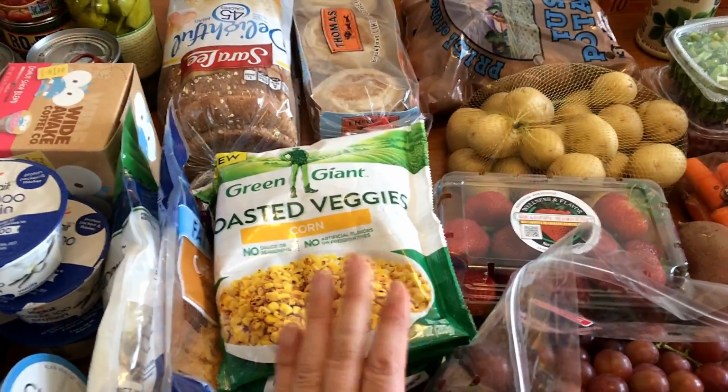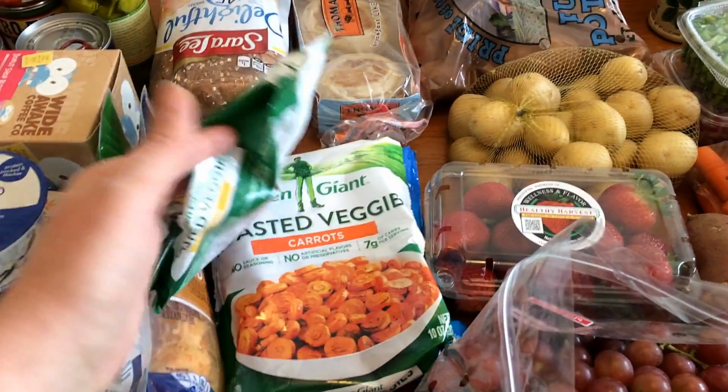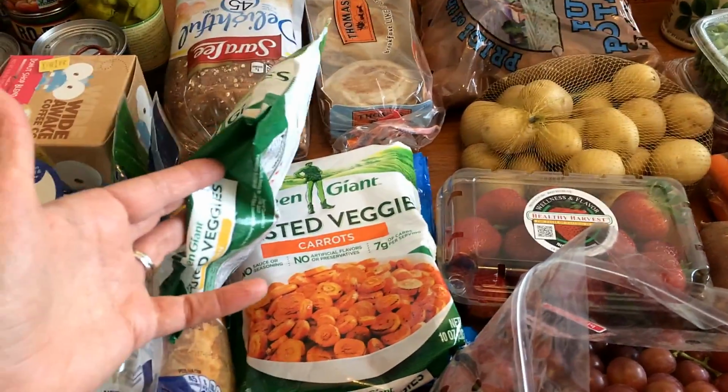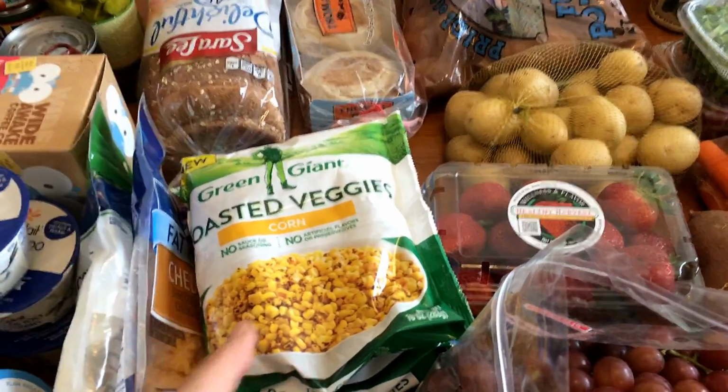The broccoli and the cauliflower are okay. I like my vegetables to have a little bit more of a crispy side, which the carrots do. The carrots are more crisp tender, but the cauliflower, broccoli, and Brussels sprouts are not.